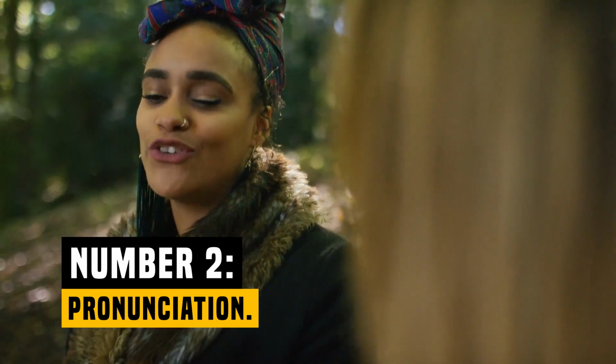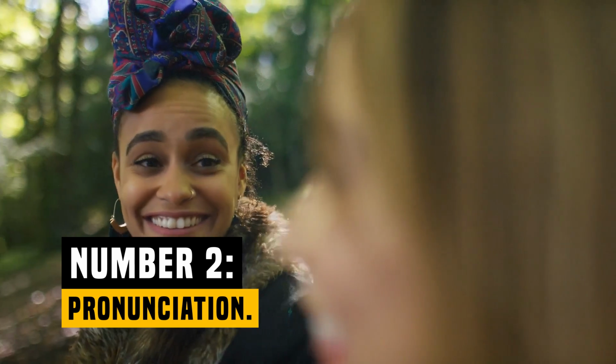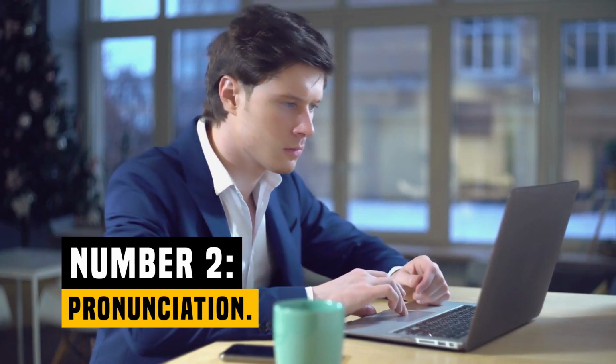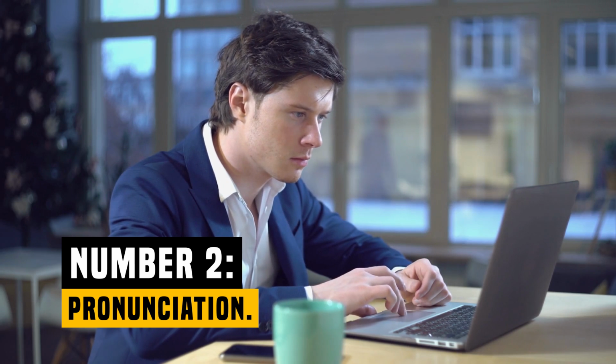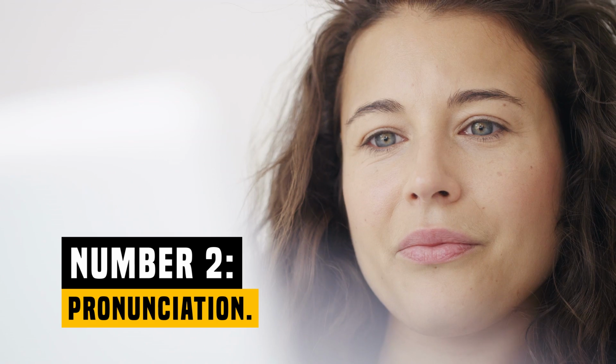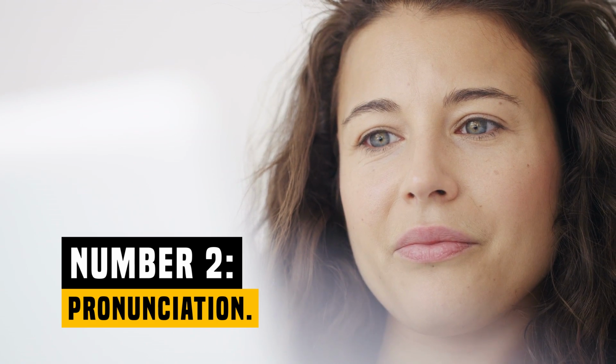Number 2. Pronunciation. The next step should be to learn the proper pronunciation of the most common sounds in the language. Although the alphabet may be very similar, it doesn't mean that the pronunciation is the same. Learning the rules of pronunciation early on will help you read correctly throughout the learning process and ensure that you're understood in the long run.